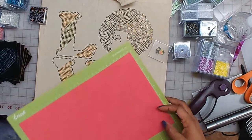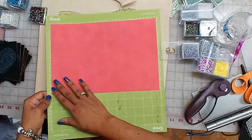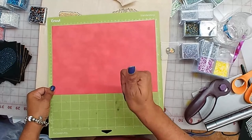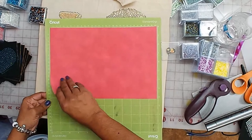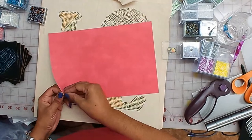As you see, all I did was put the rhinestone flock on the Cricut mat. The backing for me is still on there. Some people like to take the backing off and then stick it to the mat. That's your choice if you so choose. I prefer not to. Then I'm going to take this off to make my life easier, set this out of the way, and then we're going to peel this backing off.